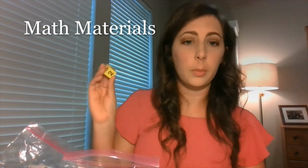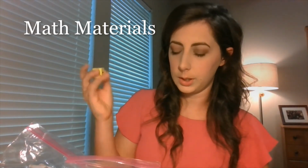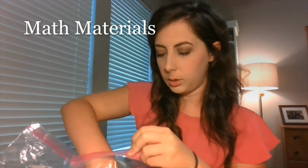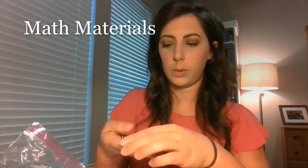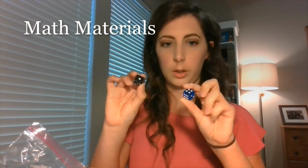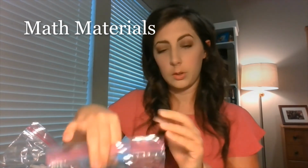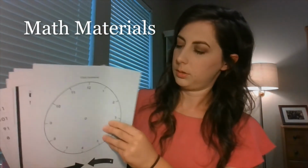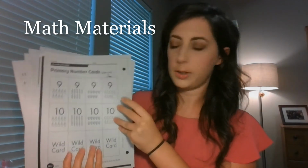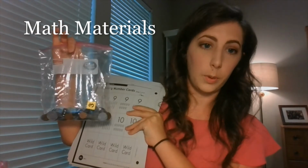You will also have a number cube. A number cube is a cube with the numbers written on it, just like this. Numbers 1 through 6. And you will have a pair of dice. Okay, 2 regular dice with the numbers as dots. Numbers 1 through 6. So that's your smaller bag. And when you're cutting out your number cards and your base 10 blocks, you might want to keep these in your smaller bag as well.